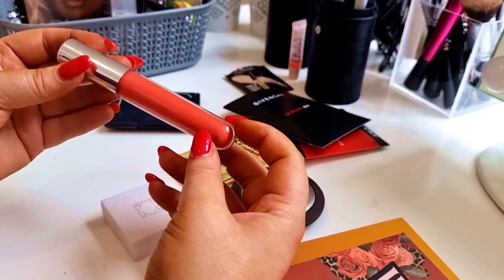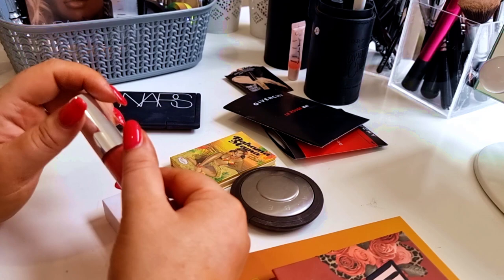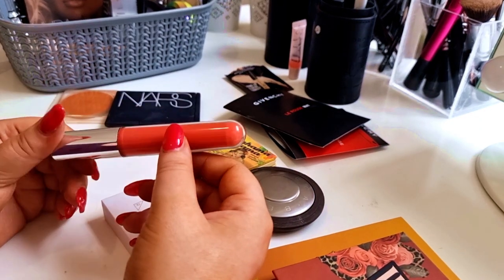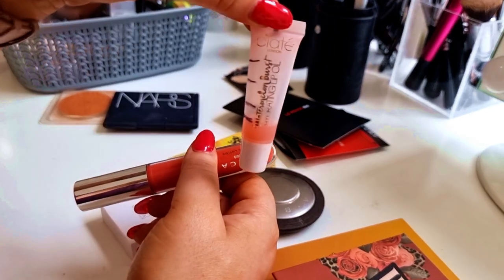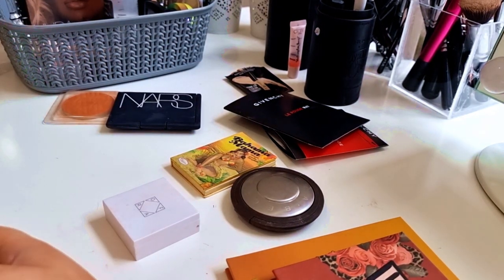I love the color of this. I have it on today and I actually lied. I have it on over a brown lipstick because it gives this weird coral shine. And I really like this. It's a nice formula. It's a bit sticky, but it's not as sticky as this. So this is obviously better. So anyway, I'm putting this back, but I enjoyed using it.